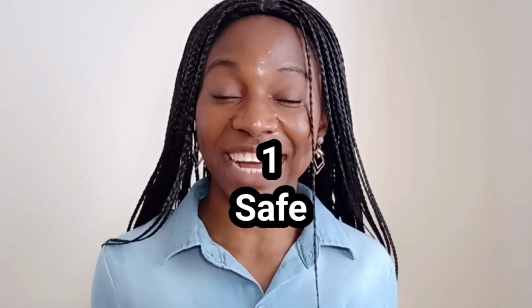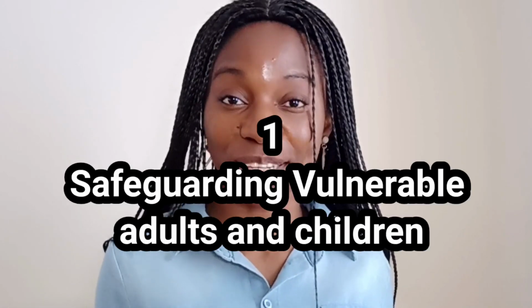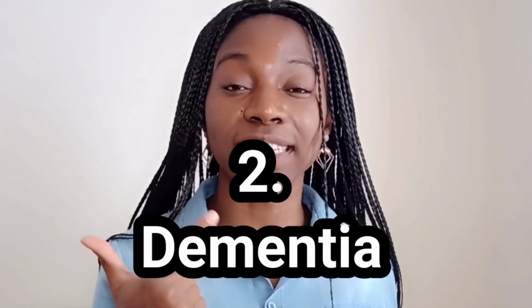The first one is safeguarding. It's a very important course for every health worker in the UK. If you have it, it's a very good one for your CV. The second one is dementia.